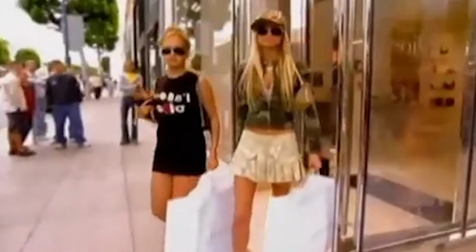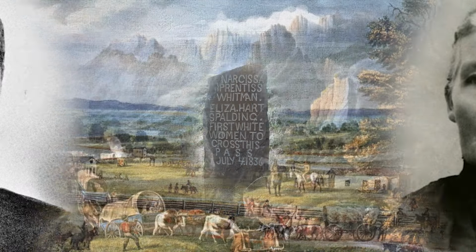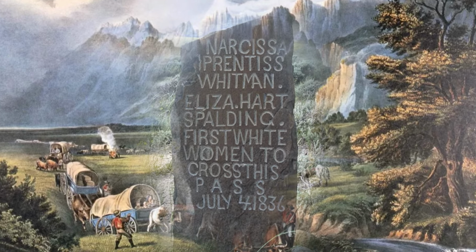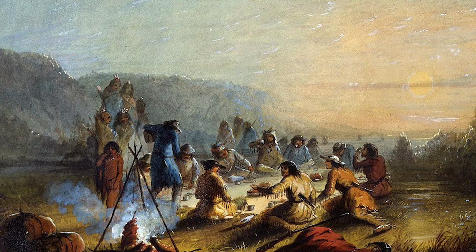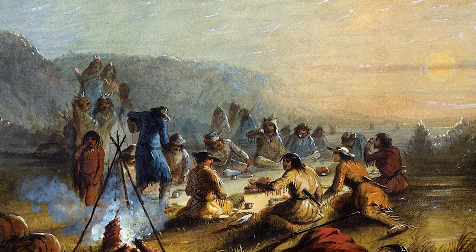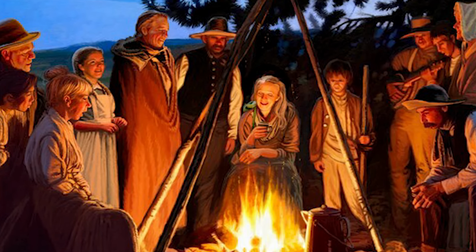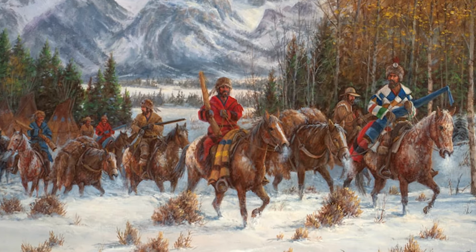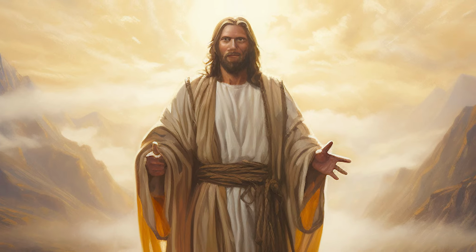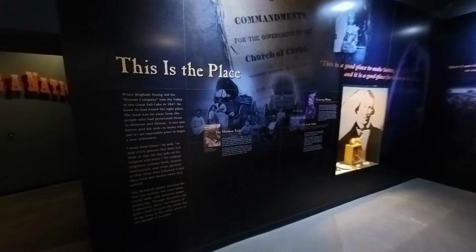Narcissa Whitman and Eliza Spalding were sort of the Paris and Nicole of the Western expansion. Missionary wives were the first white women to cross the Continental Divide, and reports show that fur trappers and mountain men started really showing an interest in Christianity once they showed up. And that has absolutely nothing to do with the fact that they hadn't seen a woman in months. Men only want one thing: the healing power of faith in Jesus. Worshipping Jesus? That's hot. Who else is heading west?